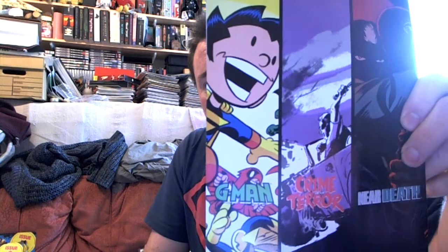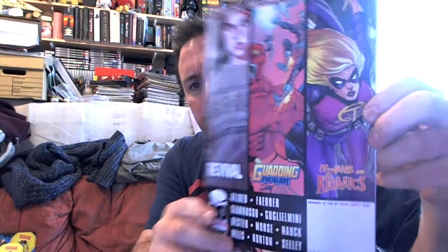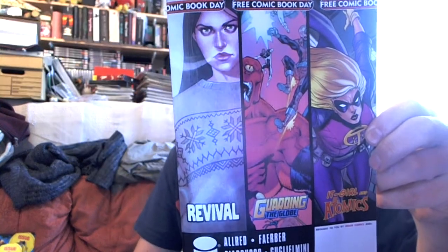So yeah, the not so rare free comic book day comics, which were the ones that they just had out on the counter. First one was the Image one. I haven't read these yet. I've just briefly flicked through them. G-Man looks pretty funny, and Revival, which is on the front, looks quite interesting. Looks like a bit of a 28 Days Later sort of thing. So yeah, that looks pretty good. Should enjoy reading that.